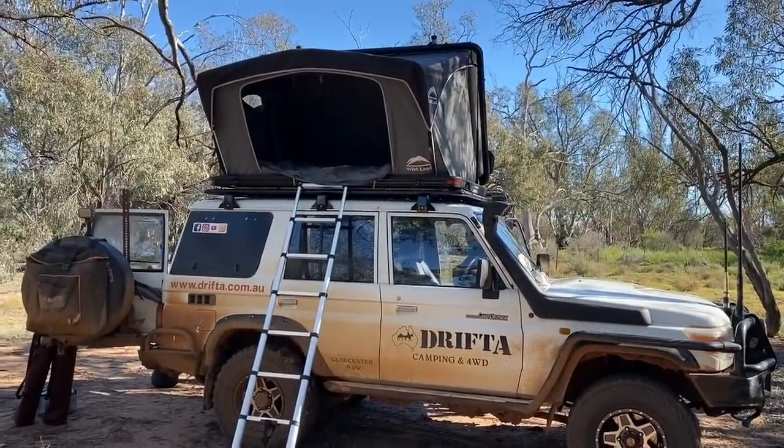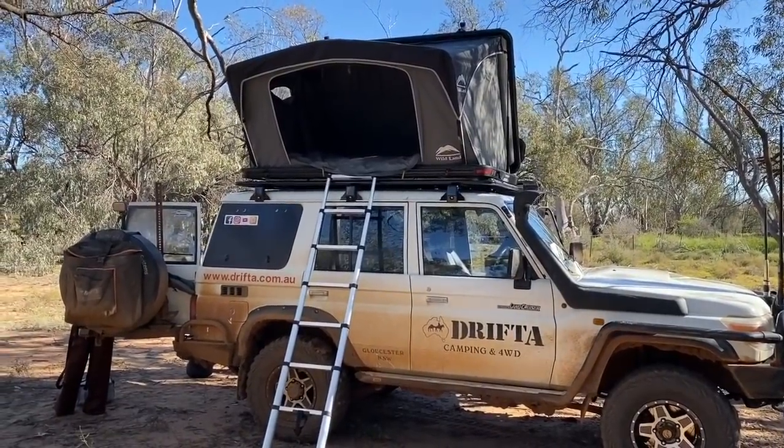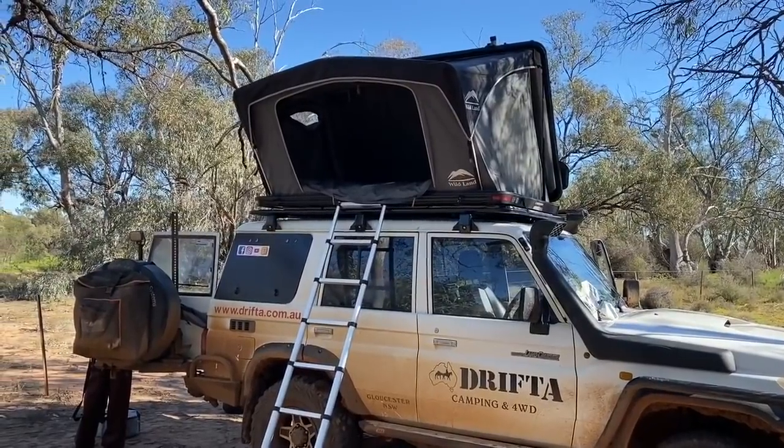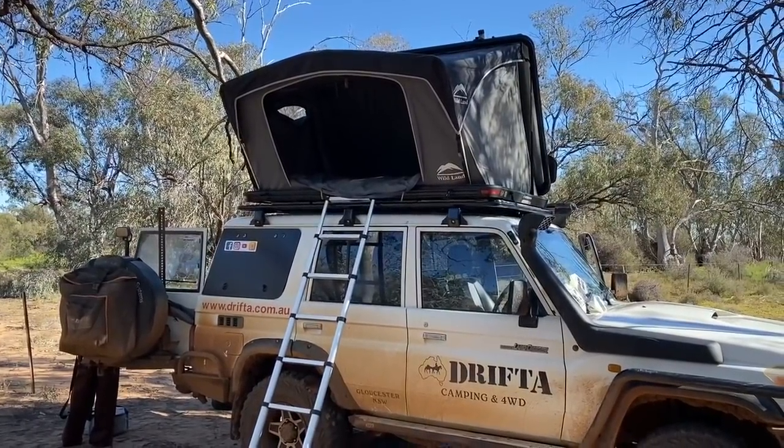So that little annex is available separately to the rooftop tent, but you can buy them. We have them coming, and it works really well.